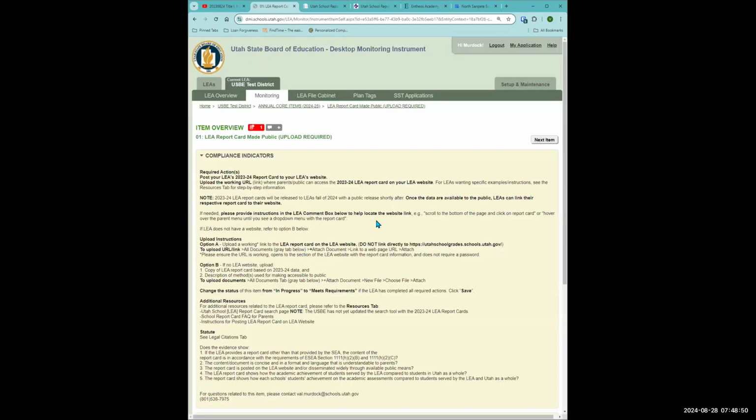And I know this looks really busy. This item is kind of complicated, so I tried adding additional instructions, which makes it look really busy. But look for the headings so that you can start seeing a pattern, so you can access the information that's most helpful to you. The first section is always the required action.